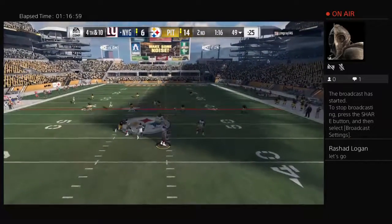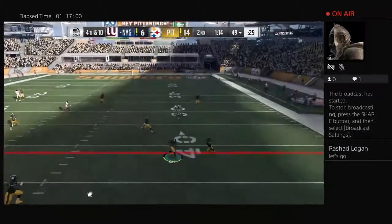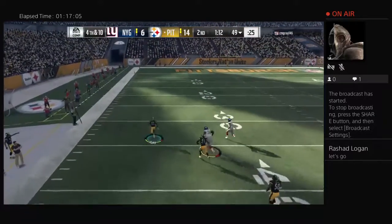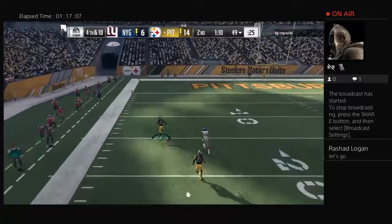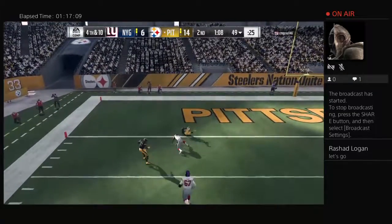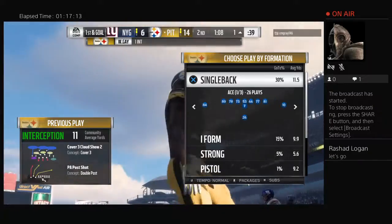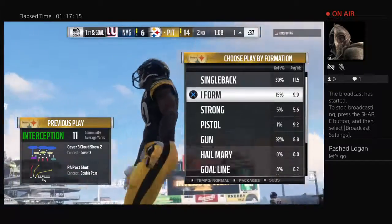They do go for it. It's Manning. He rifles one that's intercepted. Picked off, William Gay, and nothing but daylight ahead. And he is not quite going to make it all the way in. They'll mark him down right about the 1-yard line.